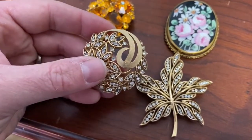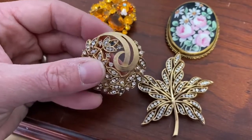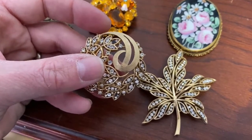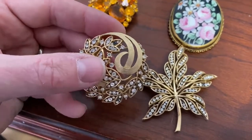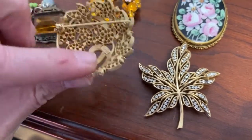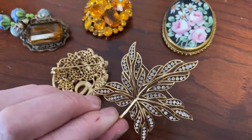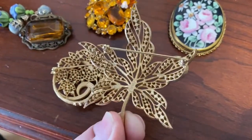I use just a clear fingernail polish, believe it or not, something that dries and hardens and it's a clear coat. I drop a little bead of that underneath, stick it down in there, let it dry, and poof, you're done. This is a really cool piece, circular. Here's one of a leaf, same thing, it's missing a couple stones, but I'll repair those before I list them.